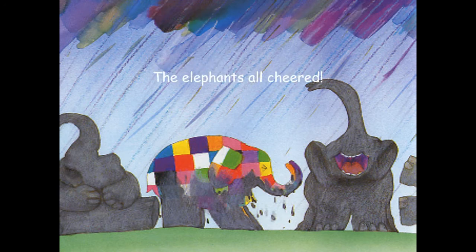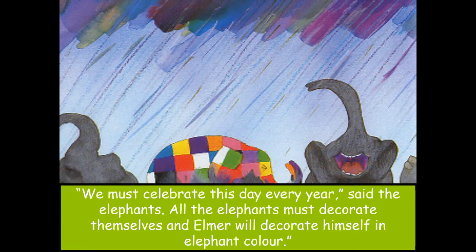The elephants all cheered. "We must celebrate this day every year," said the elephants. "All the elephants must decorate themselves, and Elmer will decorate himself in elephant color."